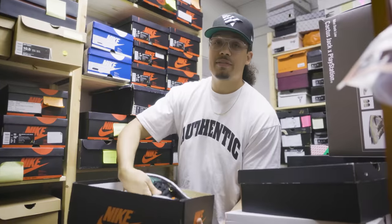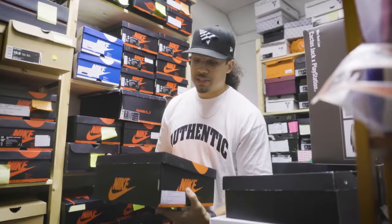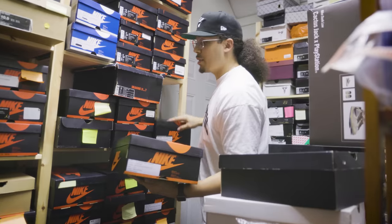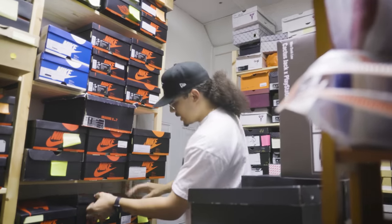I think these were very, very overrated and overpriced in my opinion. So I didn't really go after these when they dropped. Still nice shoe, don't get me wrong. I love patent leather sneakers, but just based on the price. This is a second pair of the same shoe right there. To me, yeah, for the price, I just can't do it, bruh.